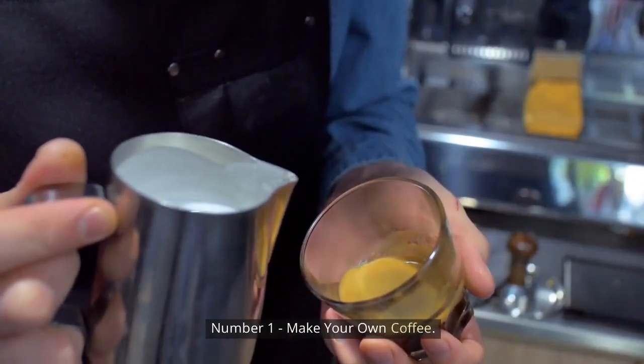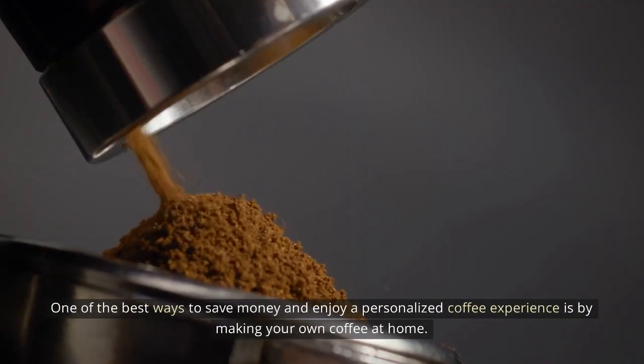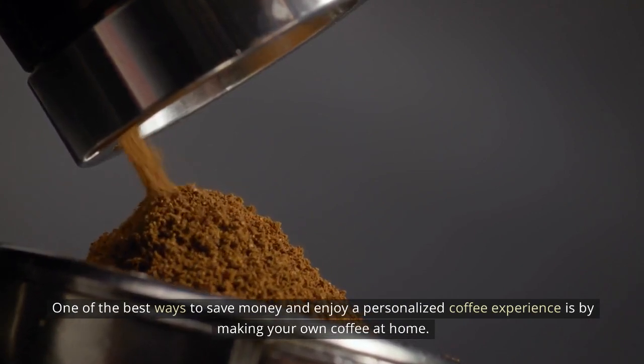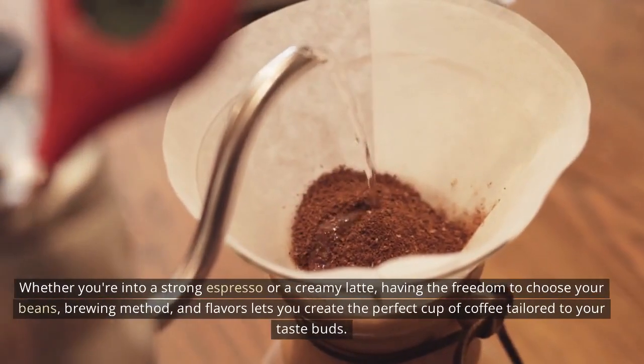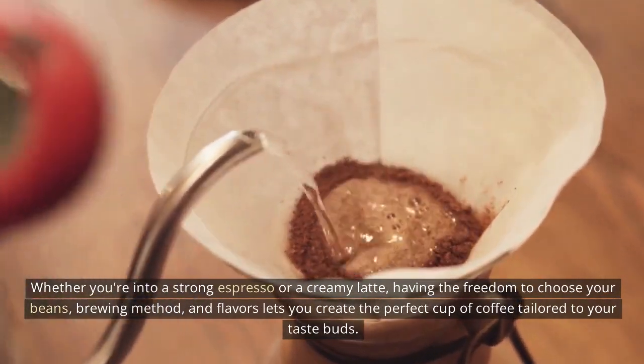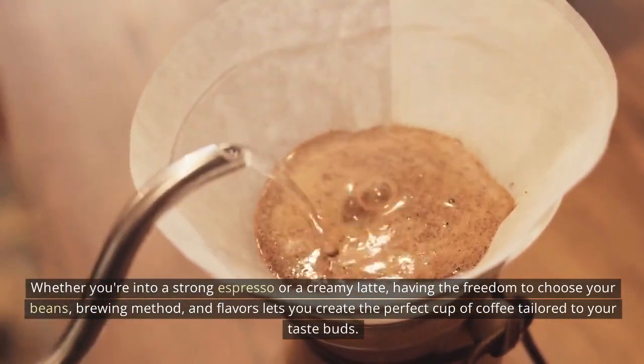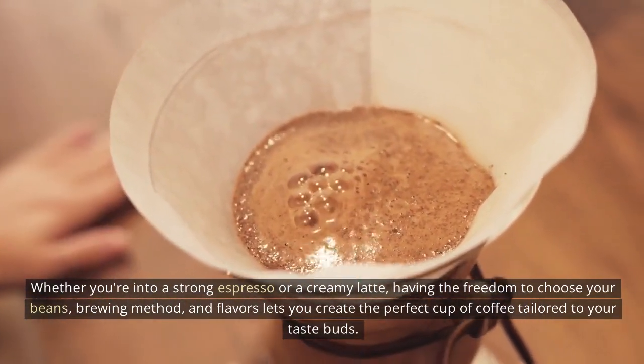Number 1. Make your own coffee. One of the best ways to save money and enjoy a personalized coffee experience is by making your own coffee at home. Whether you're into a strong espresso or a creamy latte, having the freedom to choose your beans, brewing method, and flavors lets you create the perfect cup of coffee tailored to your taste buds.